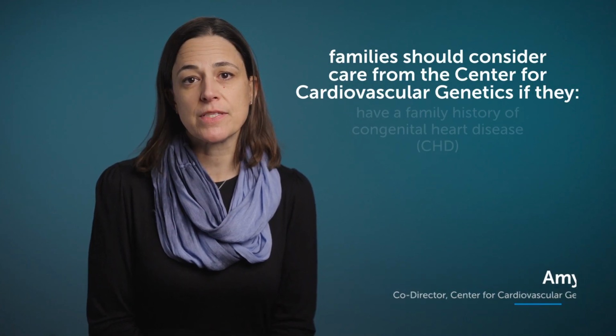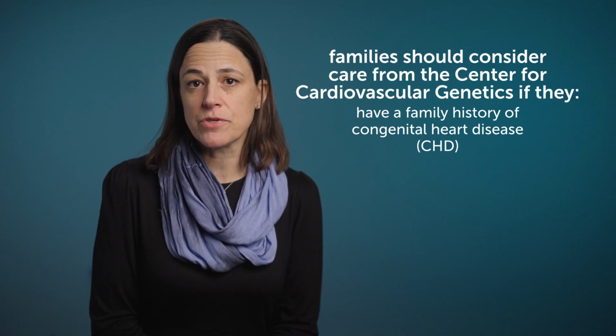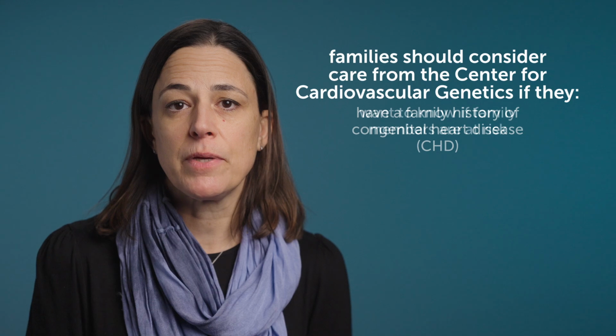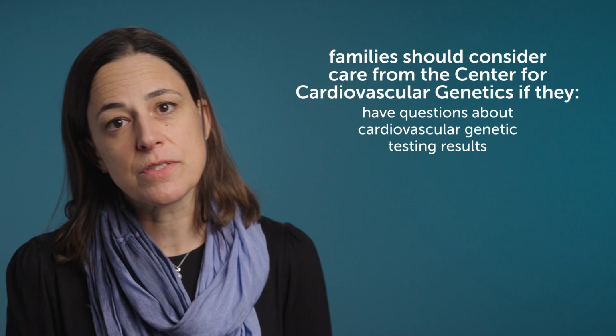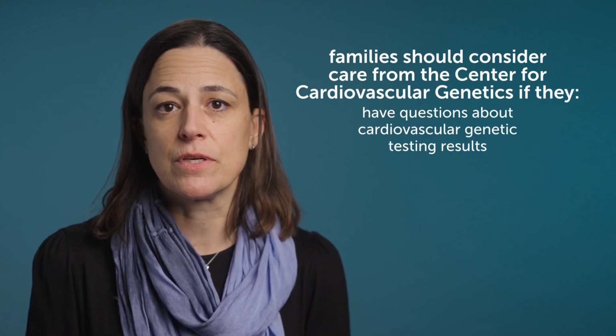People come into the Cardiovascular Genetics clinic for a number of different reasons. Some come because they have a family history of congenital heart disease and they're wondering if they themselves are at risk or if their future children might be at risk. Other people come in because their child has a specific diagnosis and they have questions about that, or they have genetic testing results that they'd like to know more about or have questions about those genetic testing results.